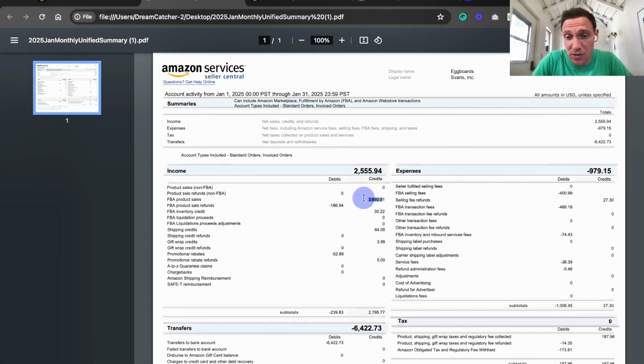And the reason is that there's different fees and charges that Amazon either gives you as part of the revenue, or takes as part of your sales, which contribute to make these numbers different. Now, you don't need to go into each single one of them. They're generally related to shipping credits, gift wrap credits, promotional rebates, and other things.